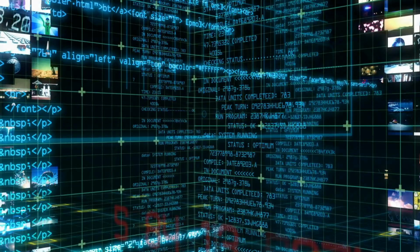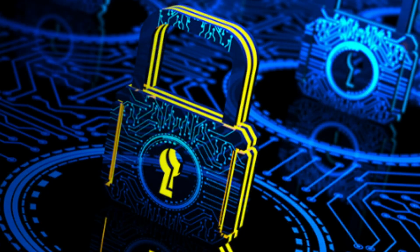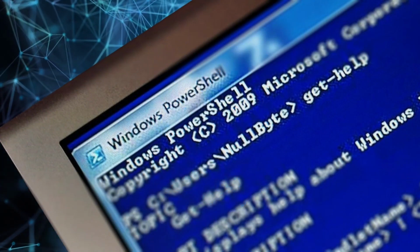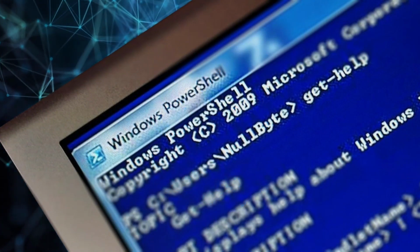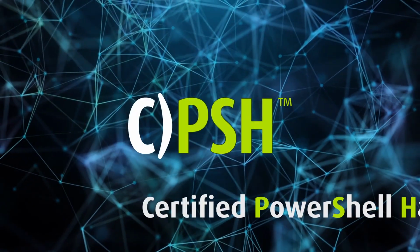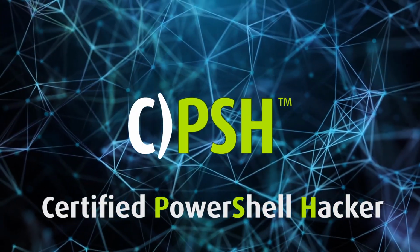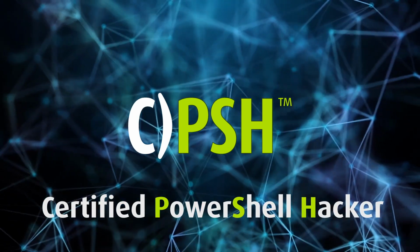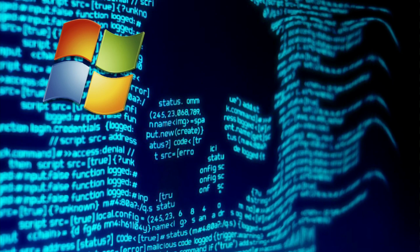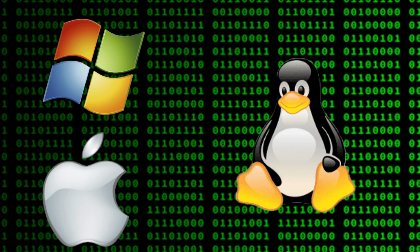Did you know that a large percentage of malicious hacks over the past year were PowerShell-based hacks? Many organizations use PowerShell to speed up and simplify management of their Active Directory infrastructure, and Mile2's CPSH course is designed to inform you of all the ways that PowerShell is vulnerable to attack using what is already available with Windows or in open source code on Mac and Linux.